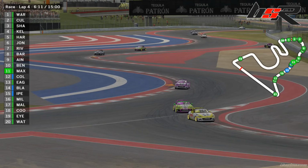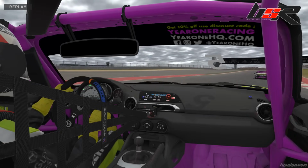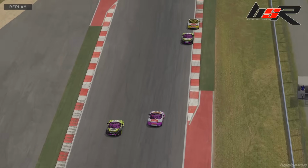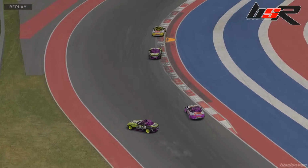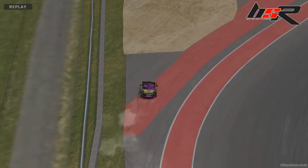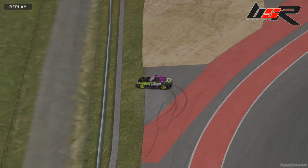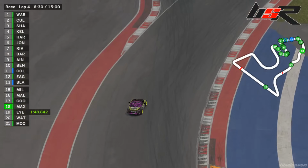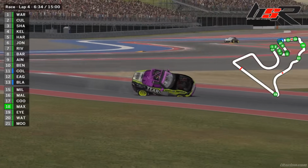And Andy Maxwell, unfortunate contact there, and his unfortunate mistake, sorry, and he's straight into the wall. Let's see if there was some contact with Mick Barry as they come under the bridge. Yes, some side-by-side contact, no problems for Mick, but for poor Andy there, straight into the wall at a very high speed, and so massive damage to his car. He's almost rolling.